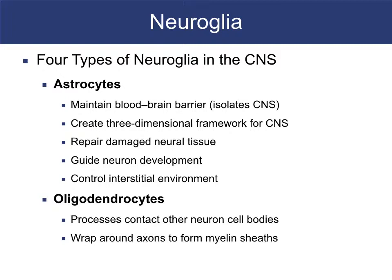So these astrocytes maintain this. They basically isolate the central nervous system from all these other metabolic issues. They create a little three-dimensional framework. They repair damaged tissue. They guide neuron development, and they control the interstitial environment. I think I've made that pretty clear.